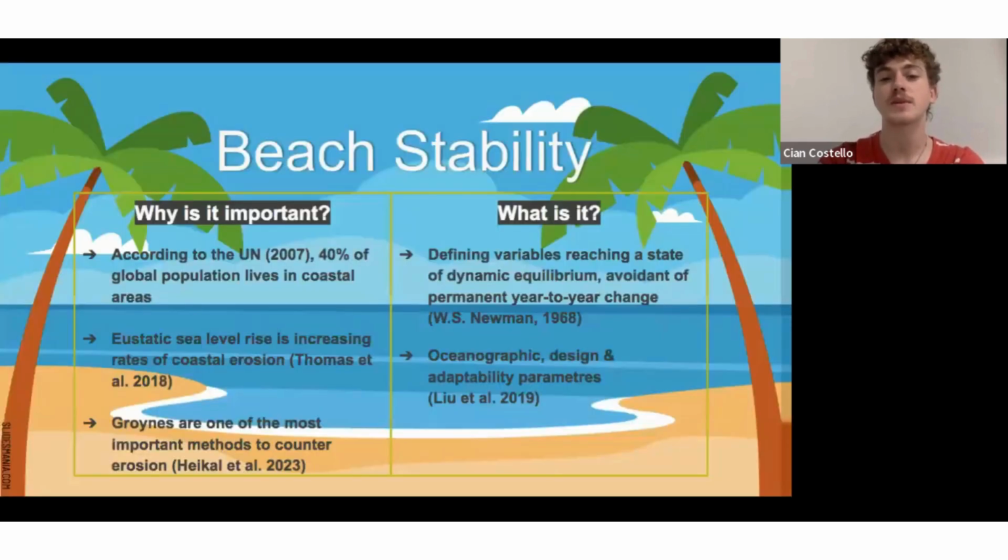Now, why is beach stability important? According to a study done by the UN, about 40% of global population lives in coastal areas. That's within 100 kilometers of a coast. On top of that, eustatic sea level rise, which is global sea level rise, is steadily increasing with anthropogenic input and is also increasing the rates of coastal erosion.